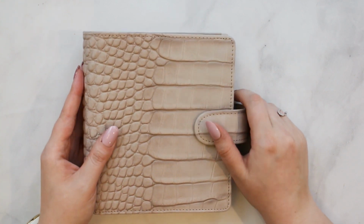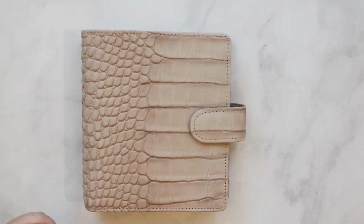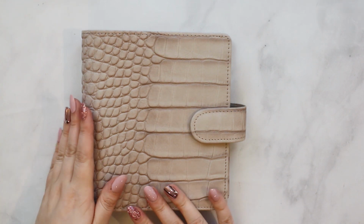I am keeping it in a pouch right now because it is kind of suede-ish and I'm not sure how it's going to wear over time, but I'm sure we'll find out. I haven't treated it with anything like that. But that's it. That's the planner.